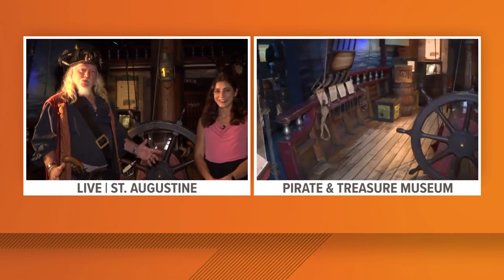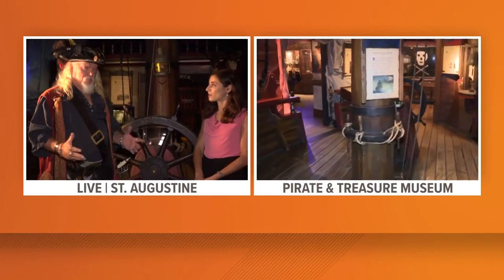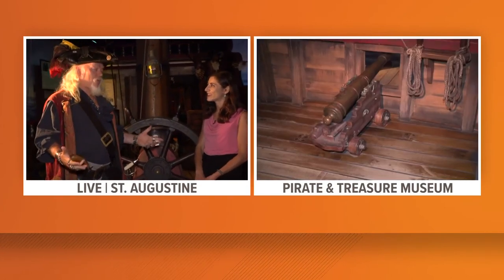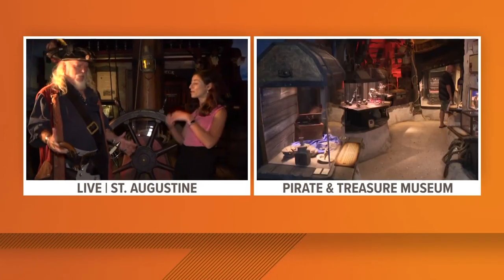We have 850 artifacts on authentic pirate history, ranging all the way back to 400 years ago. Most of it is from the golden age of piracy, the 1680s to the 1720s, but we do have artifacts that go back to Sir Francis Drake and Robert Searles, two pirates that actually attacked St. Augustine. Wow. Everything about this museum is very real, it's very family friendly, and it's very exciting to be able to share pirate history with all the tourists that come to St. Augustine and visit. Definitely, and we know even more tourists are coming to St. Augustine now, so even more people can see this.